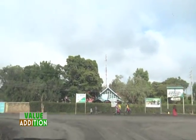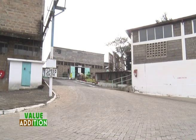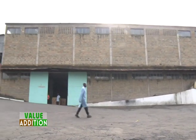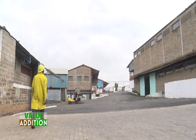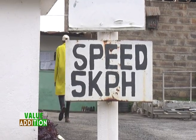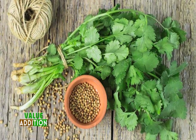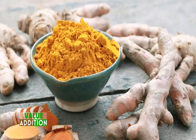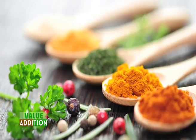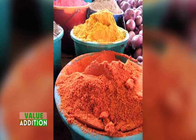On today's episode of Value Addition, we take you to Njoro Canning Factory, an agri-processing industry in Nakuru County founded back in the year 1973 that deals with a variety of units such as dehydrating vegetables, freezing, and even canning. We'll be looking at the herbs and spices department to learn more about some of our favorite spices such as coriander, ginger, and turmeric, to mention but a few. Before you can add that exceptional flavor to your food that makes everyone run to the dining table, learn more about the processes behind the packaging.